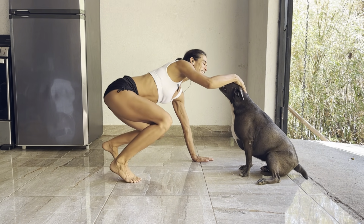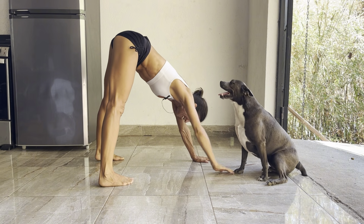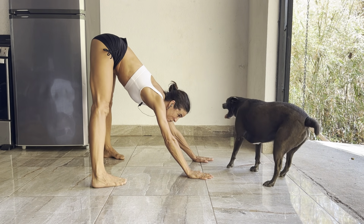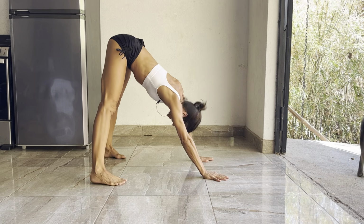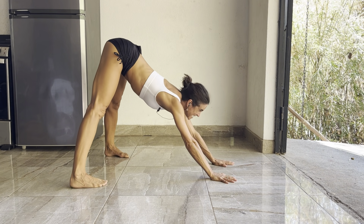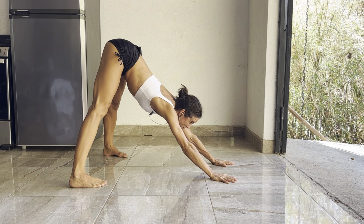All right, let's do a little hip lift, right? You distracting me? Now, friends, we're up in a downward dog. There we go. Beautiful. Let's take it up into a downward dog in honor of Lola, the neighbor's dog.